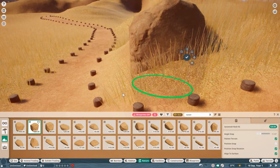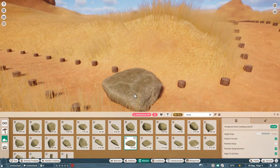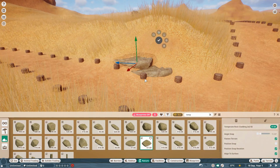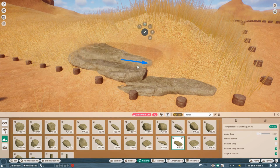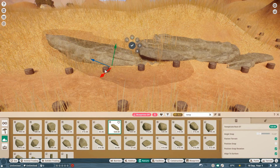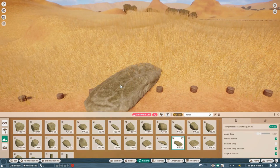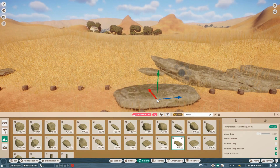I am building a habitat for the fallow deer, as you could tell by the video title. This habitat is located on a little walking trail that leads from the sea turtle nesting beach that we built in the last episode, and it leads to the little village, the arrival point for visitors.